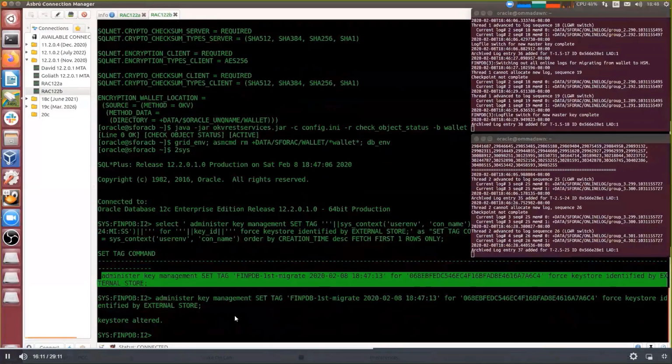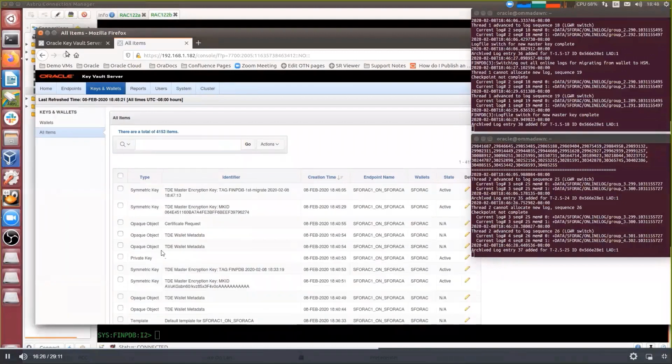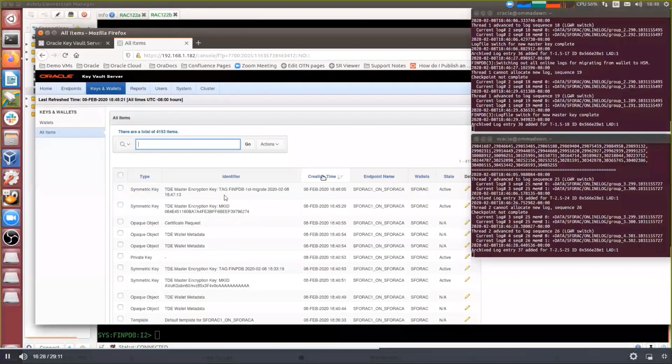So we know that all keys that are older in OKV have been uploaded from a wallet. All keys that are newer than this one have always been created in OKV. And if we go back to OKV real quick and reload the all items page, then we can see that we just added a tag to the key, right? It says FinPDB first migrate. And that's the tag that we added. Okay.